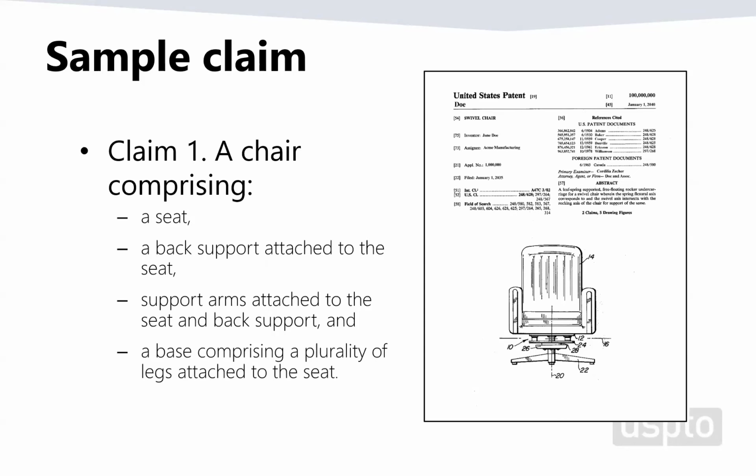Now, here's a sample claim. On the left, you have a patent. Again, it's not a real patent because you can look at the date, okay? And on the left, you have a claim. Claim one defines a chair comprising a seat, back support attached to the seat, arm supports attached to the seat and the back support, and a base comprising a plurality of legs attached to the seat. Now, I'm going to ask you to play patent examiner. Say that this is a patent application, okay?